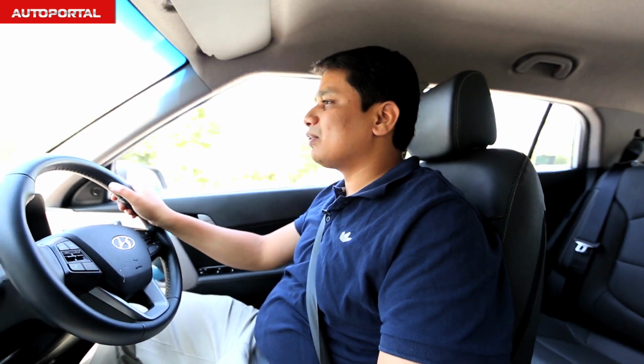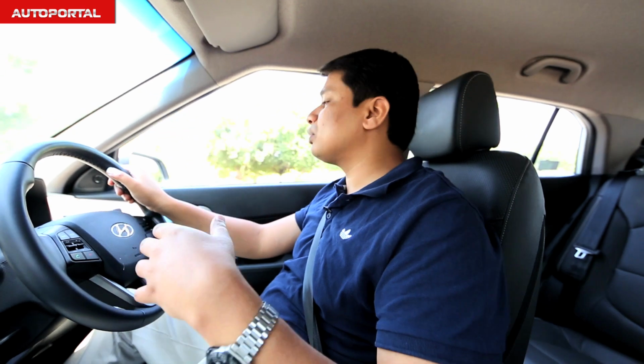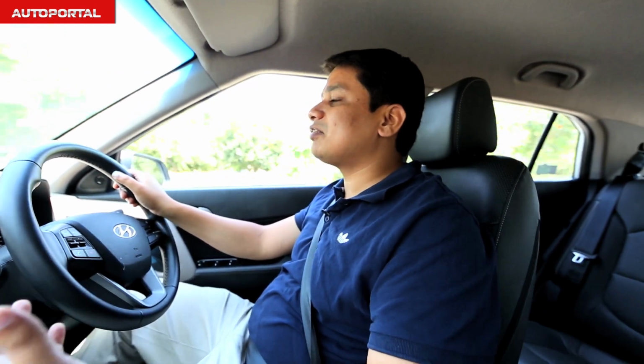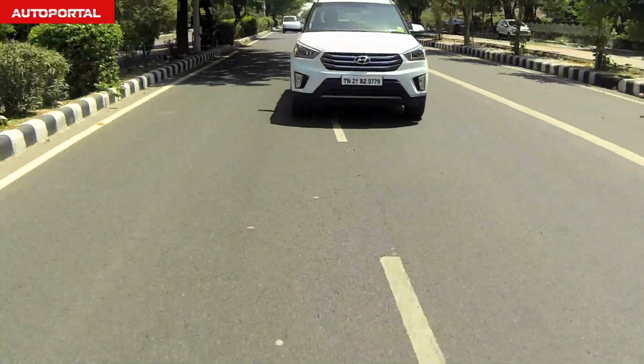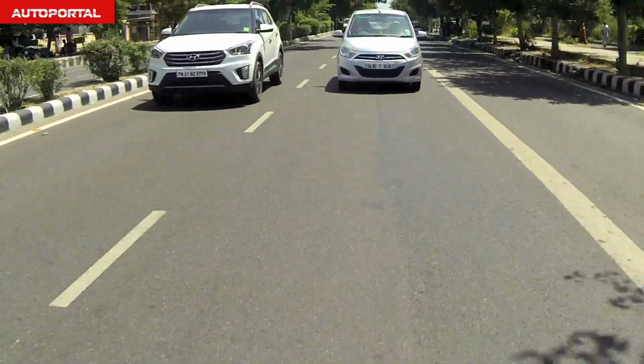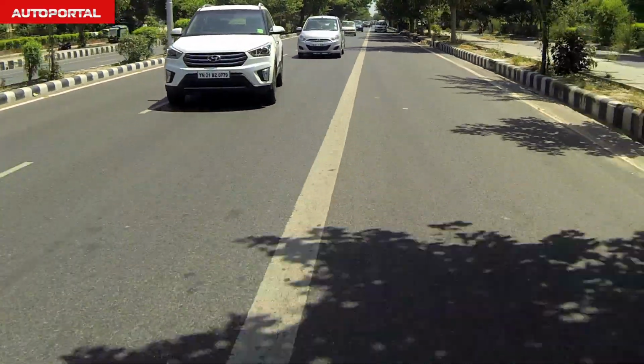Well, the Creta isn't as tall as the XUV500, so it doesn't have that same awe-inspiring seating position, and you don't really look down on puny hatchbacks. But that said, it is a pretty high-set seat, and it does feel like you are driving a very tall hatchback, and the relatively compact dimensions of this car make it a much easier car to take around city traffic than the gigantic dimensions of the XUV500.